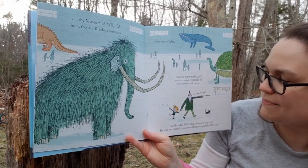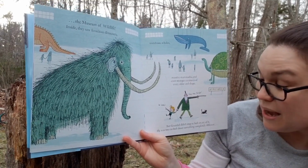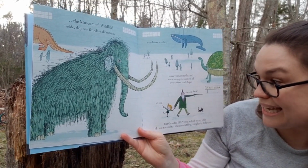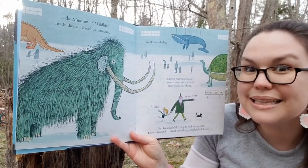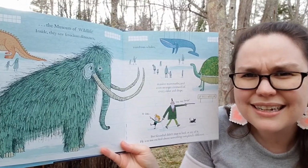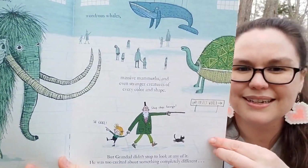Oh, cool! Chop, chop, Georgie! But Granddad didn't stop to look at any of it. He was too excited about something completely different. What do you think he's excited about?